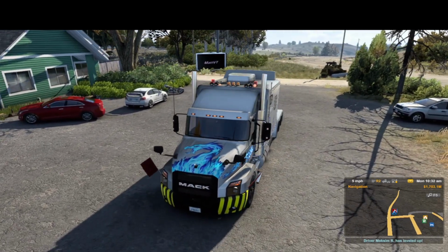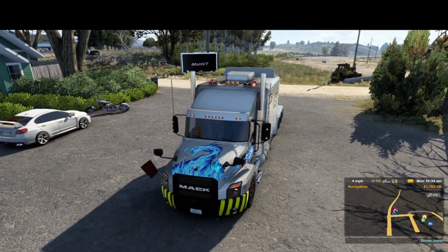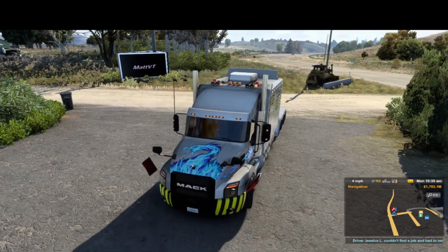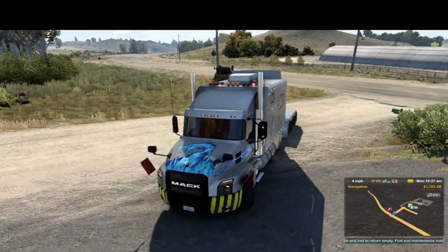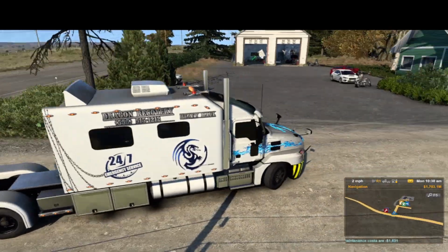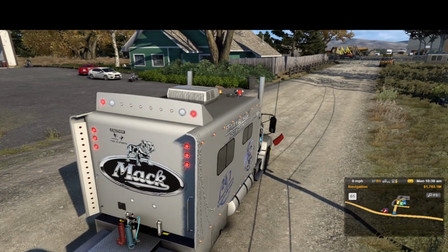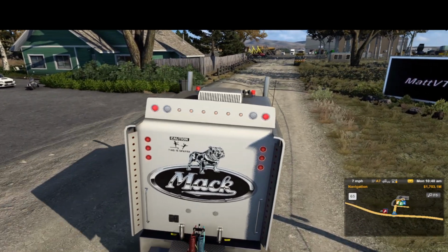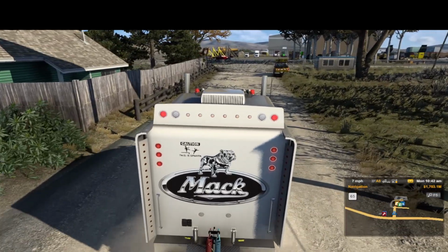So I've still got the MattVT sign on the front because I haven't changed it yet. But if you stick with me in the latter part of this video, we're going to do a quick tutorial on this yard on how to change out that sign. So stay tuned for that. It's a pretty impressive yard. It's one of the larger yards I've noticed that MattVT offers.